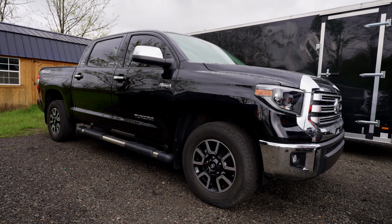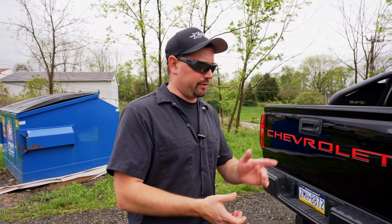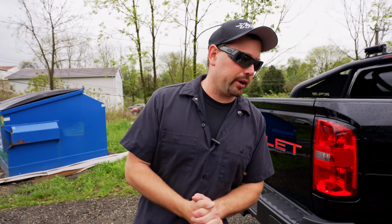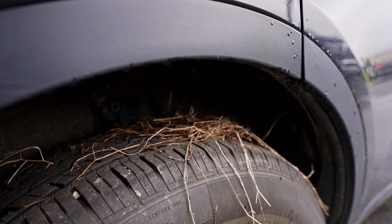And a Toyota Tundra. This one got a paint correction. Unfortunately, we had to come outside, and it's always raining here, so we're going to have to give that one a quick wash before it goes home. This car's been outside for a couple of hours. For whatever reason this year, birds are making nests on tires here.